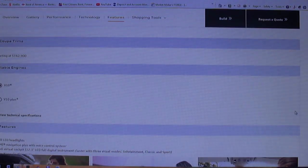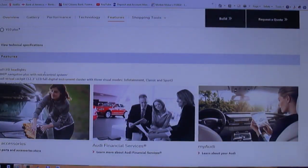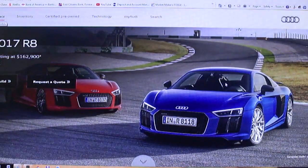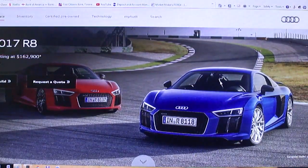You can get the V10 or the V10 Plus, the V10 pushing out 540 horsepower, the V10 Plus pushing out 610, and then you do get all the features like the navigation, headlights, the virtual cockpit, and all that. But like I said, the price will go up as you make it your own. But this has been the 2017 Audi R8. Let's look at our models.